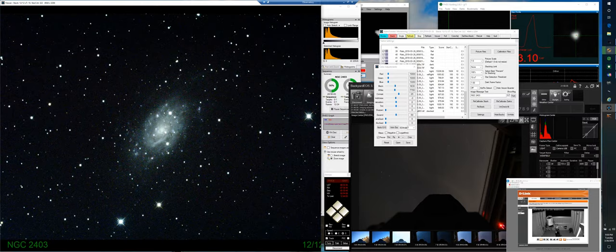2403. Is that actually a barred spiral in the middle? No, it's just a proper spiral. And it's not that far away. It's only 8 million light years. Only. Yeah, just 2.5 times Andromeda.